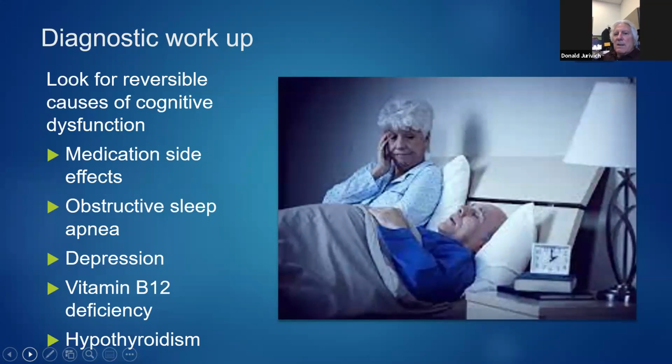Another big one is obstructive sleep apnea. People very rarely come into the clinic and say, I've got obstructive sleep apnea. Usually it'll be a spouse that will report frequent snoring, lapses in breathing, so the breathing stops, and those would be key indicators.